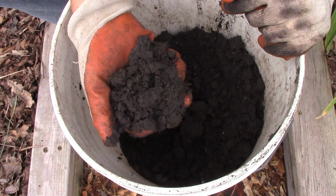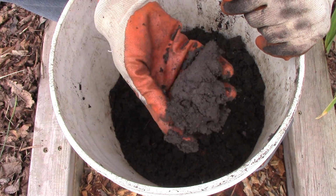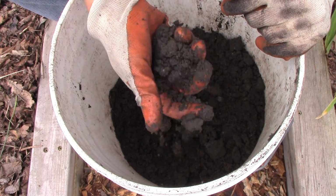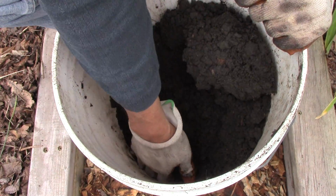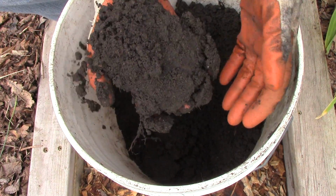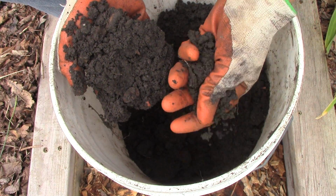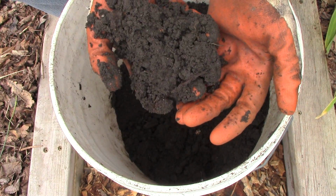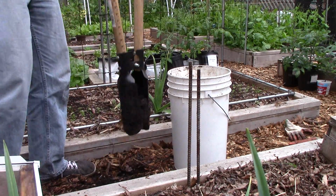The soil on top is from 16 inches down. It's dark and rich, and like good soil should, it holds together when I squeeze it, but easily crumbles apart. When I reach down to the bottom of the bucket for the soil that was removed from the surface, I find that it has the same characteristics as the soil from 16 inches down. Now let's see how deep I have to dig before I see a change in the soil characteristics.